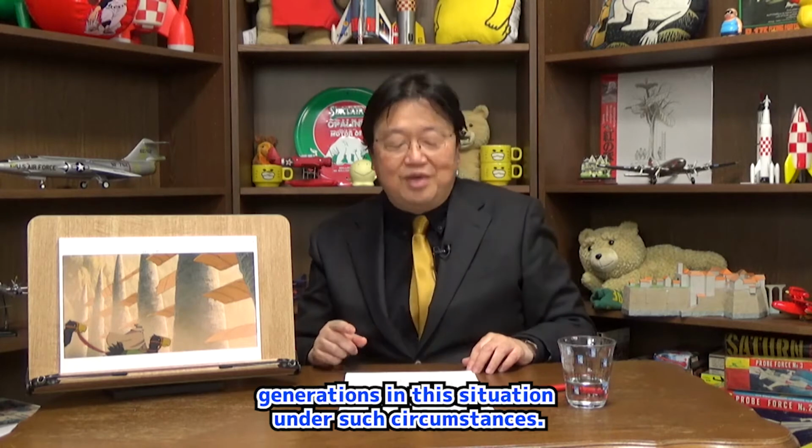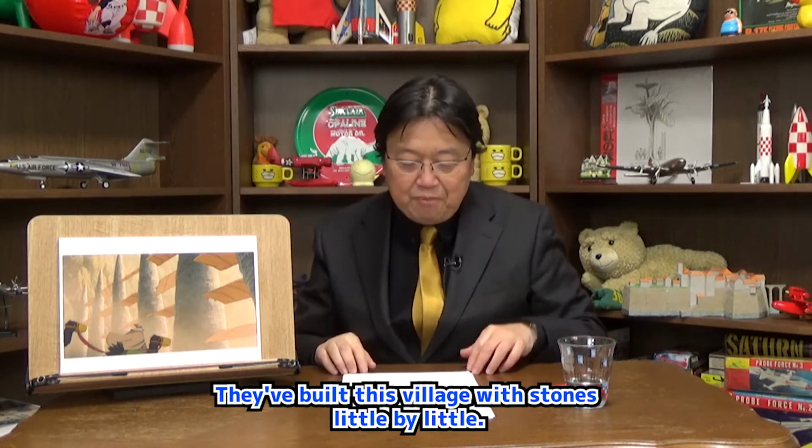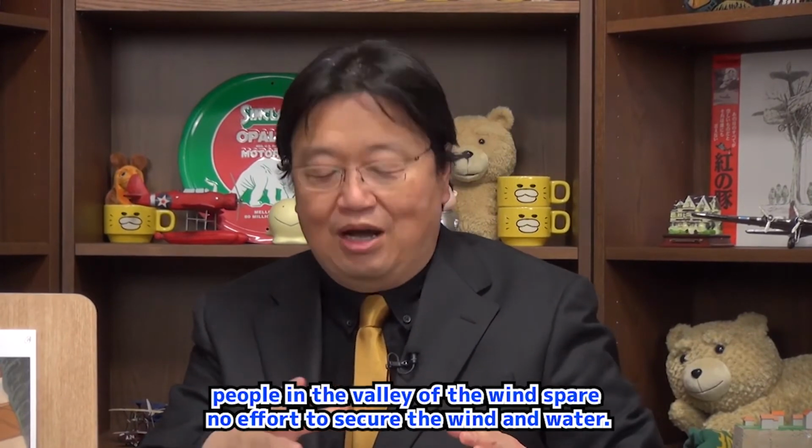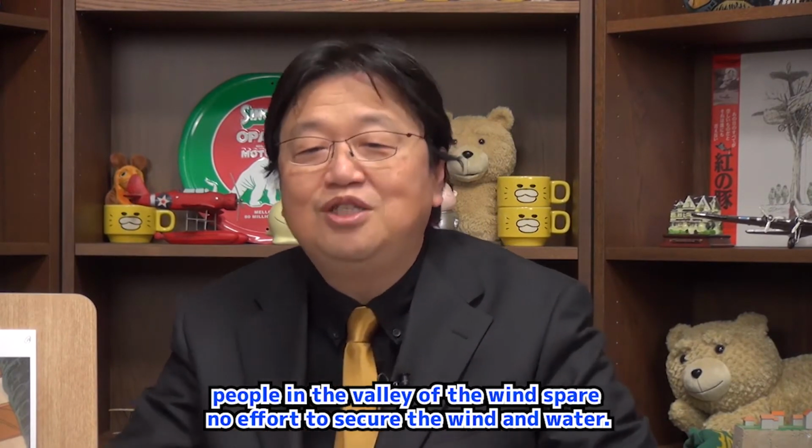Under such circumstances, they've built this village with stones little by little. That's the reason why people in the Valley of the Wind spare no effort to secure the wind and water.